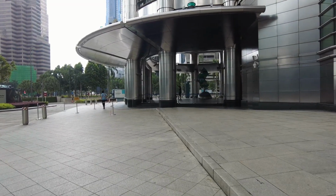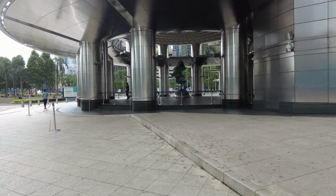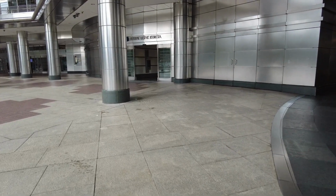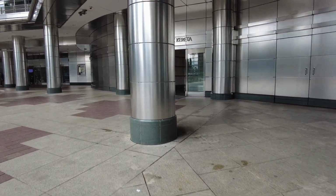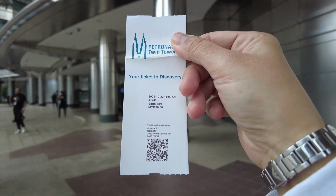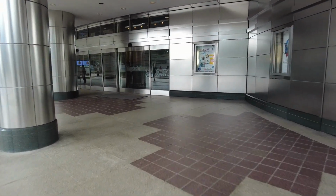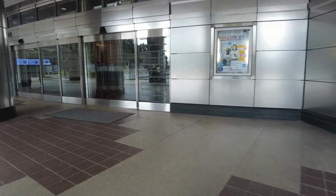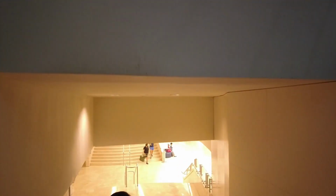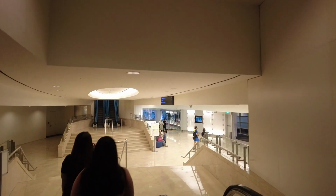Okay, it cost me RM80 entry fee for tourists. So let's go in. There it is. We have found the entry. This is the ticket. It costs RM80 entry to the Petronas Tower for tourists. And you have to choose a time slot, and you have to check in 15 minutes before your time slot.